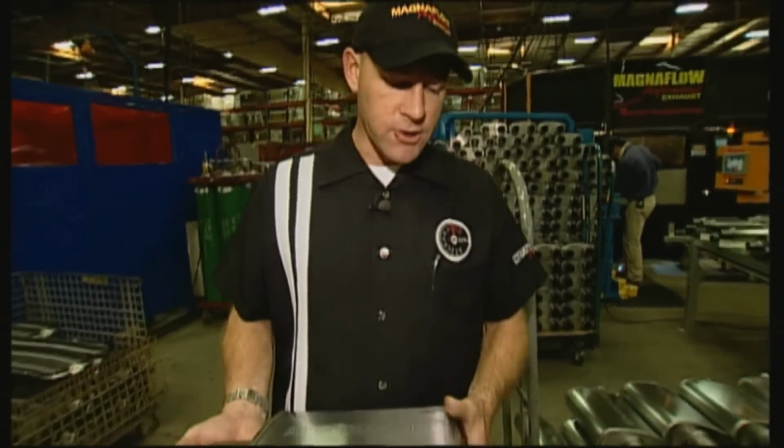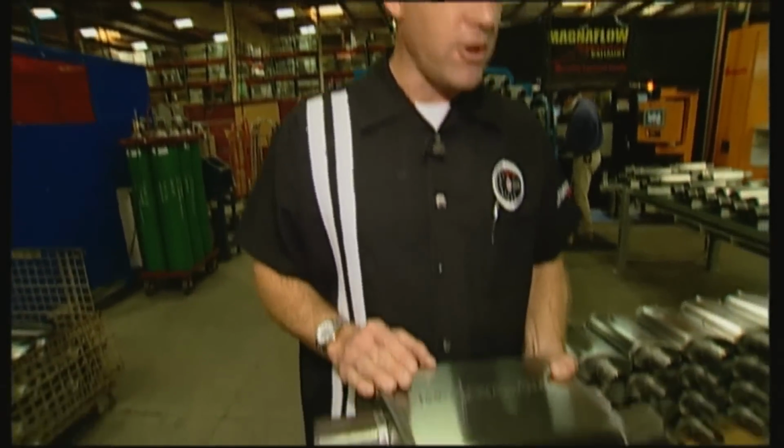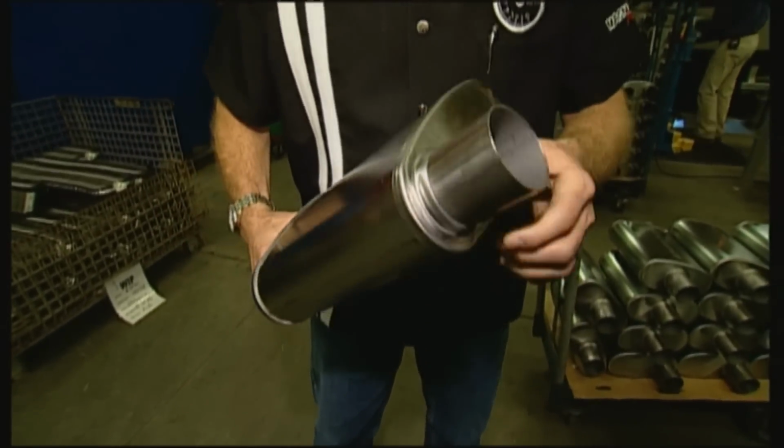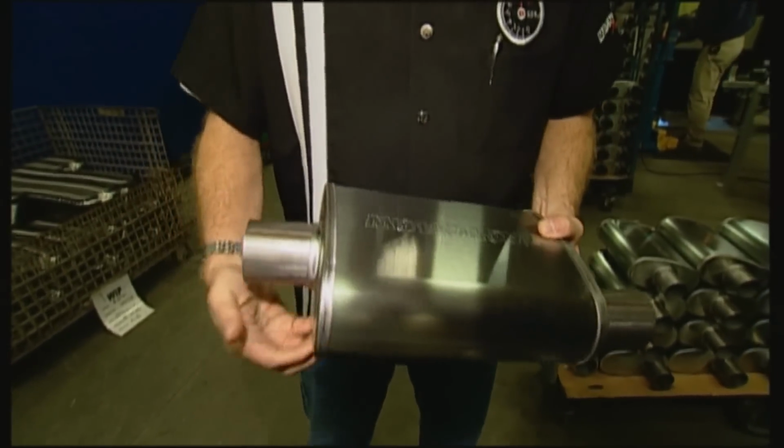Now we have a product that's almost finished. The only thing we have left to do to it is weld it. We have to weld the end caps to the inlet and outlet pipe, and we have to weld the end cap to the case. So we're almost done.